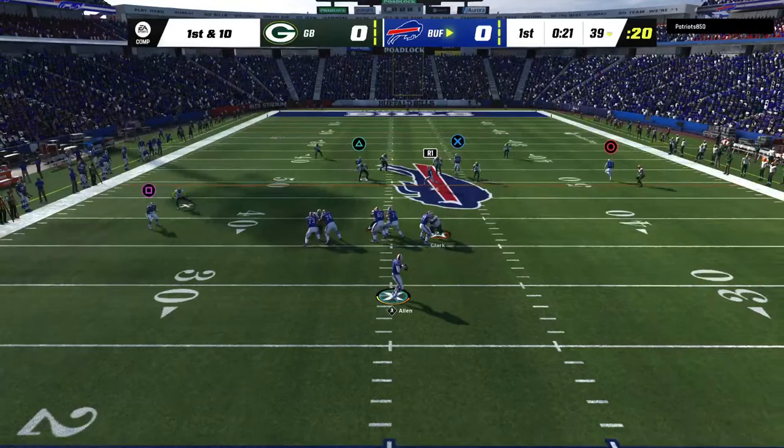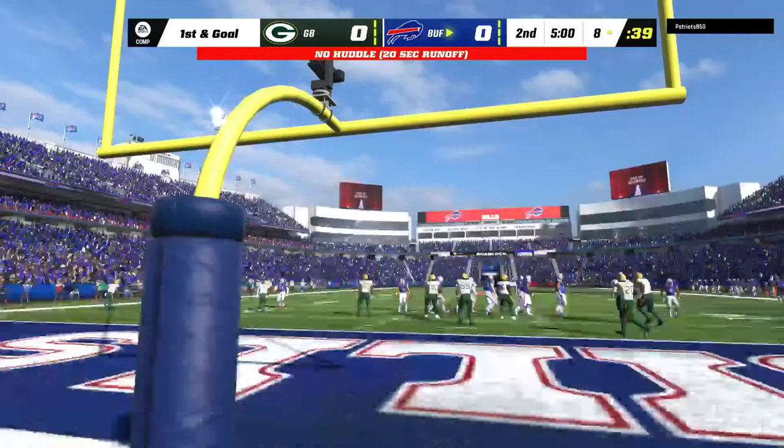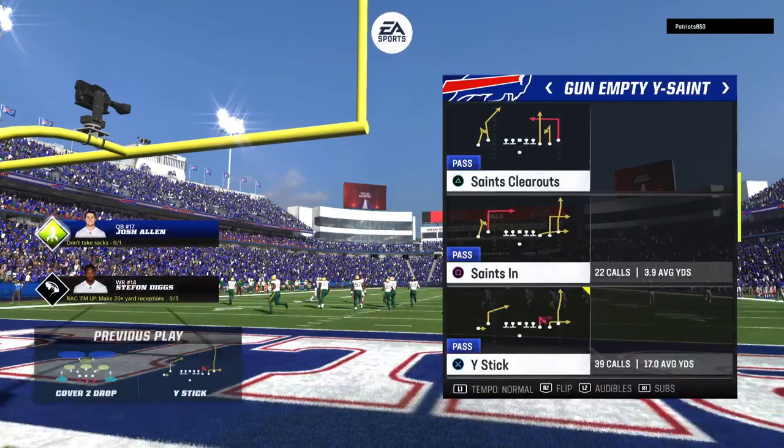Eluding the pressure right. He's going to let this go deep, back over the middle. And that is caught at the 10-yard line. And it's a big play there as he is finally taken down on what will be a terrific final act of this first quarter.